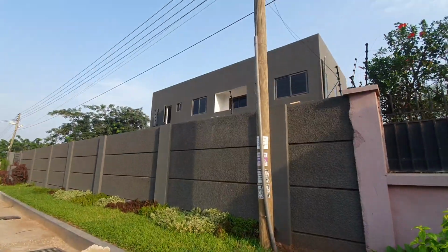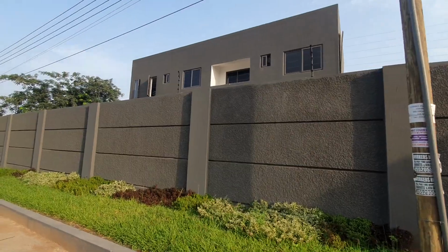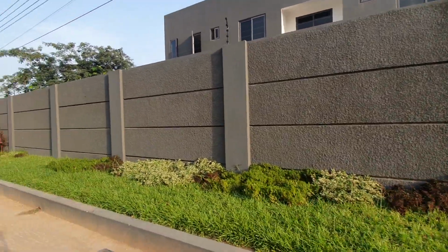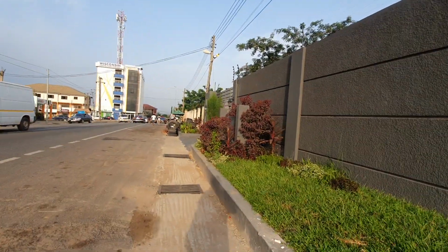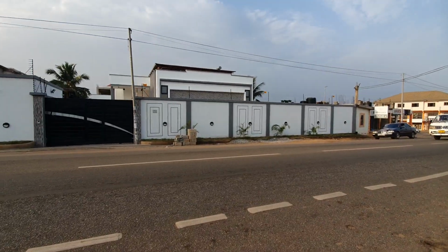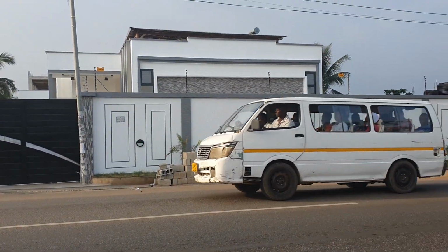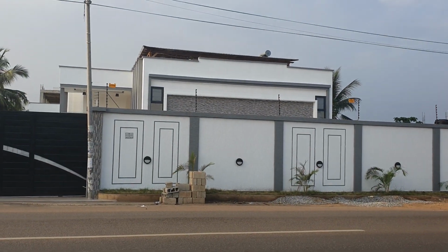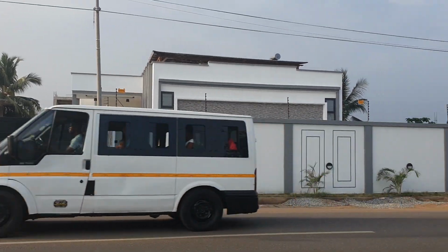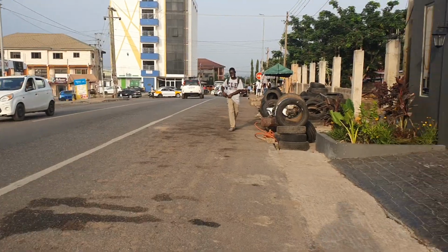So you see this nice house right here. It's grey, dark grey. And look at the wall. Can you see the wall? How the wall has been made? You know that, yeah, people are not joking here. I like the way they've done the wall. It's so beautiful.